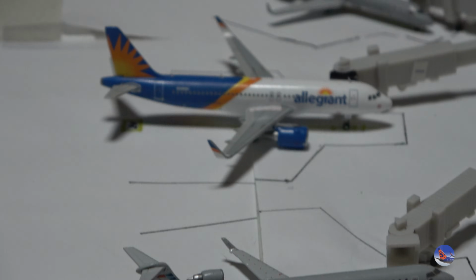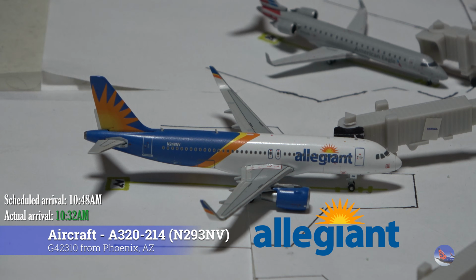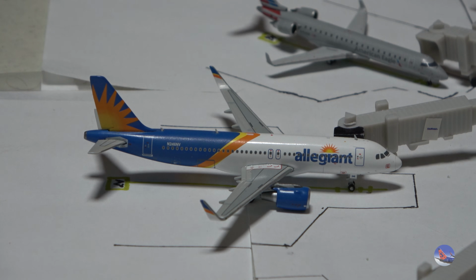And then there's our Allegiant aircraft today, taking A7 since A1, the normal place for it, is currently in use right now. And also for this diorama, I've got the Delta Connection 175 there. But this Allegiant A320 came in from Phoenix Mesa as flight 2310 at 10:32 a.m., ahead of a scheduled 10:48 a.m. arrival.